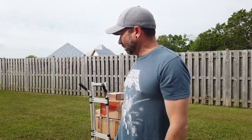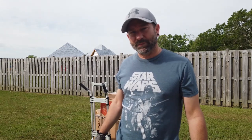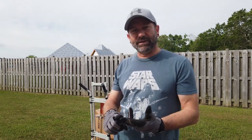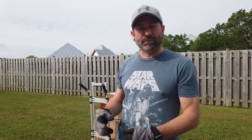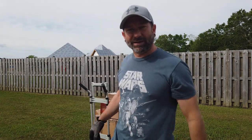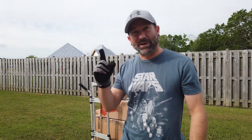We received some boxes from Home Depot. We ordered a sink. We got some vent covers, a couple other items, and we're gonna go ahead and cut them, get them out of the box, and disinfect it before we bring it into the camper.